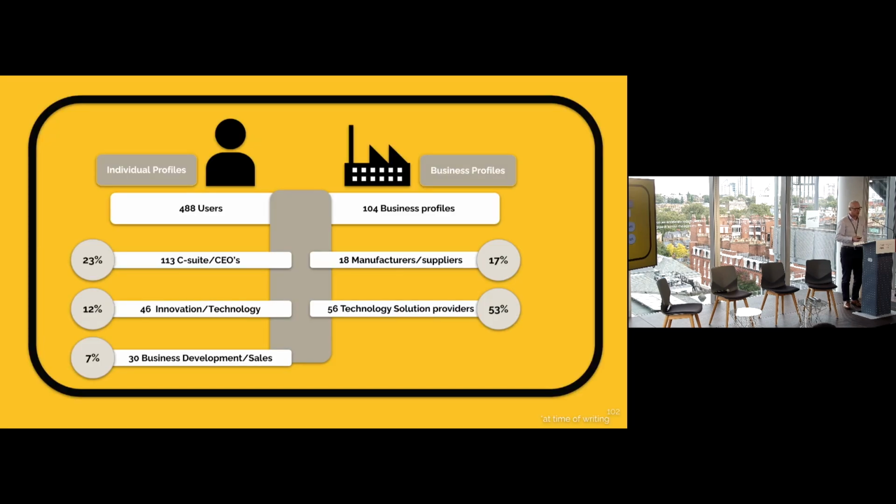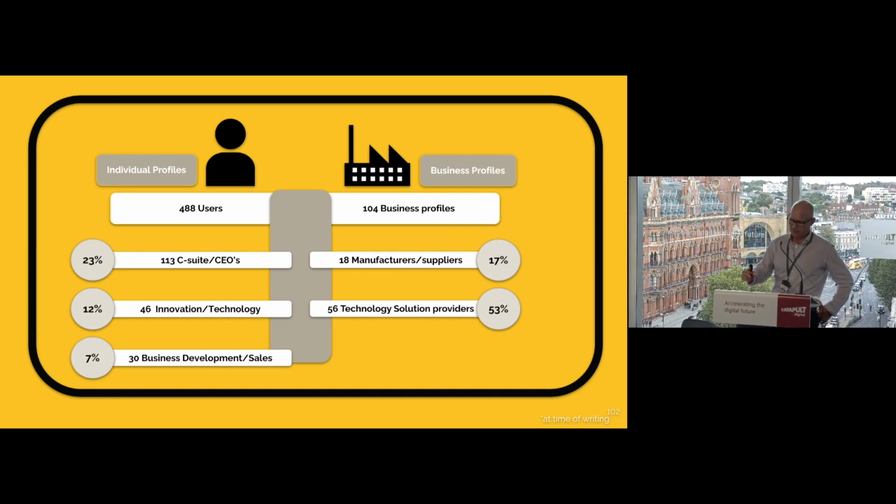So just a little summary of where we are at the moment. We launched back in July, and we have two perspectives that we're drawing on here. One is around the business profiles. Business profiles allow organizations to provide information about themselves and what it is that they do. If we're trying to match these two sides of the market, one key focus for us is manufacturing organizations, and another key focus is technology solution providers. You can see that we have both on the platform, some to a greater extent than others, and that's one aspect we're looking to drive.